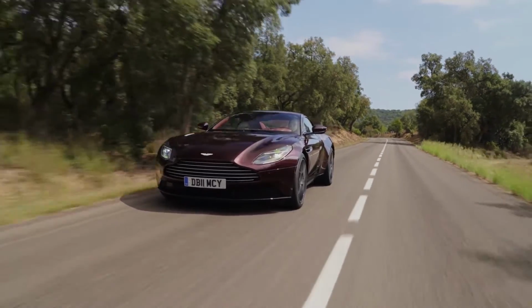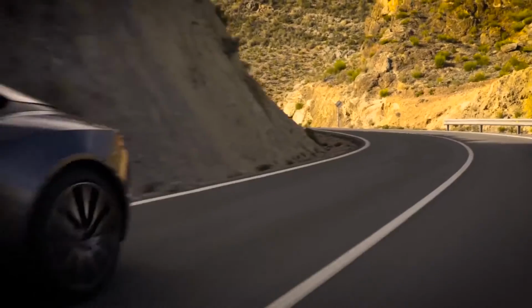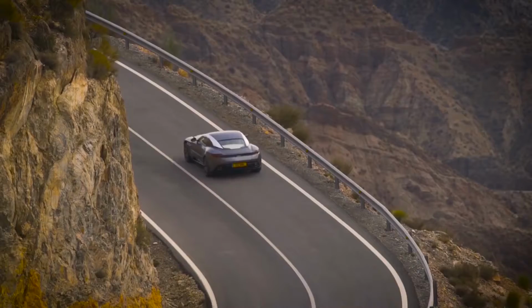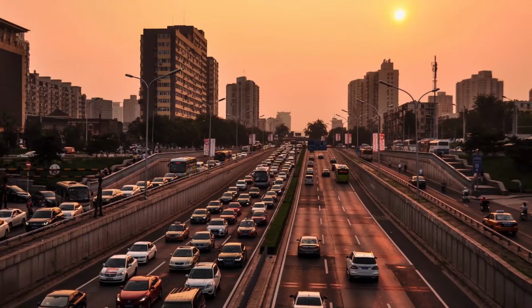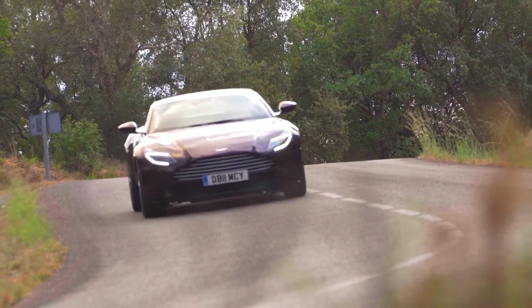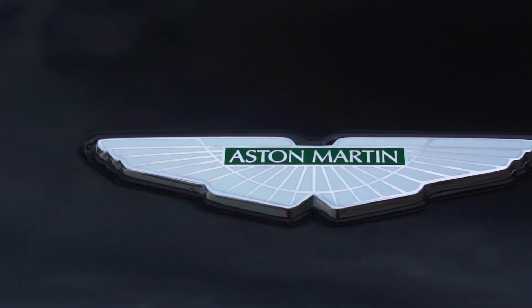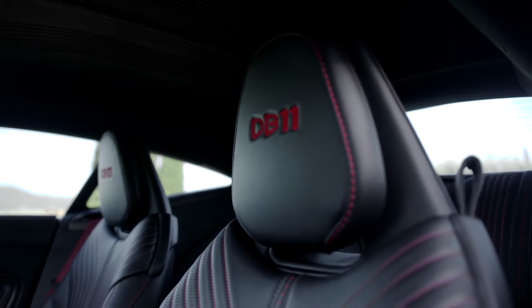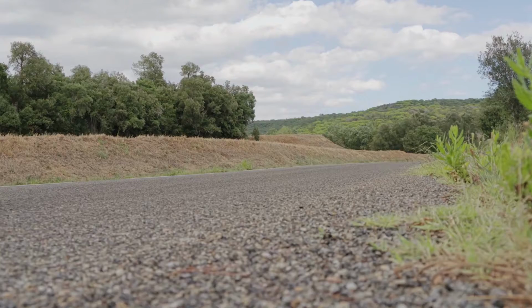The first question is, why are Aston Martin making a V8 version of their already perfect sports car when they are most famous for their V12 engines? Well, it's because countries like China have emission restrictions for a V12, and since Aston Martin are a nice bunch of people, they want everyone to be able to experience their DB11, whatever country they live in. So what is the difference?